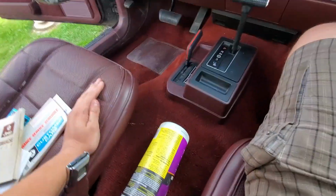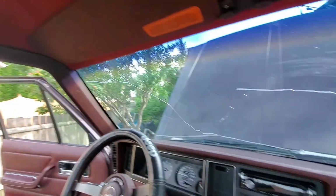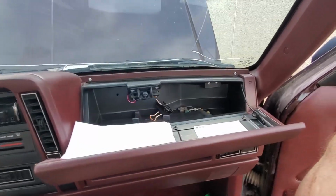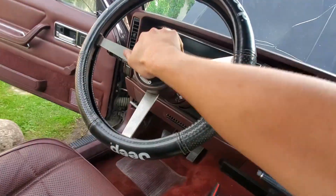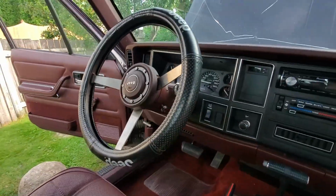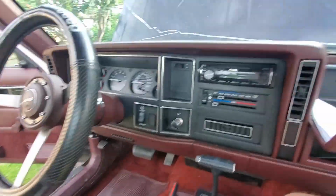So, this thing's gonna get a console eventually and all that, but just got the headliner. Should enjoy this for a while, and soon we gotta start lifting and doing mechanical stuff. Horn doesn't work, gotta fix that. We're getting there. I love this thing.